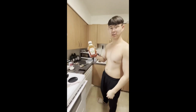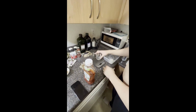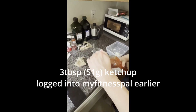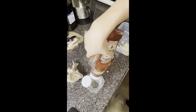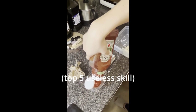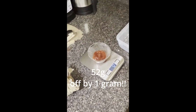Fancy. You just need ketchup, right? Ketchup is actually really sweet. So I've done this a lot of times. I budgeted for 50 grams of ketchup. Let's see if I could get it without looking. Yeah, this much. Alright, 52 exactly.